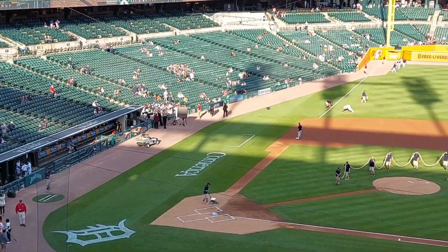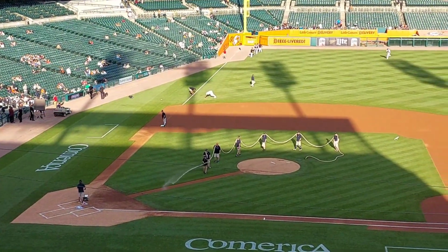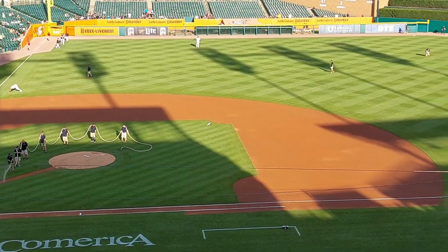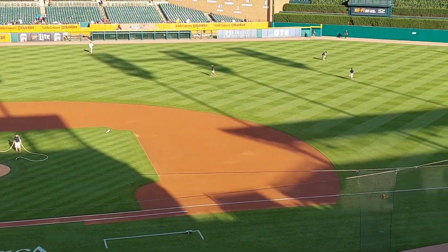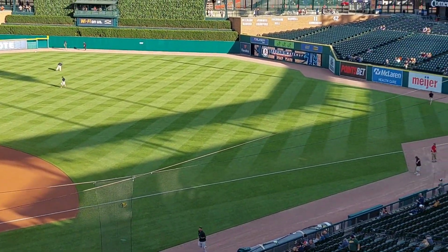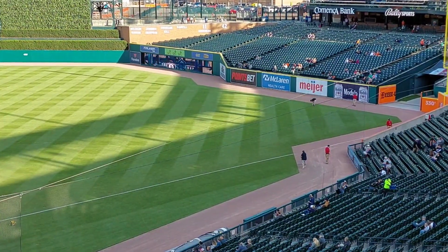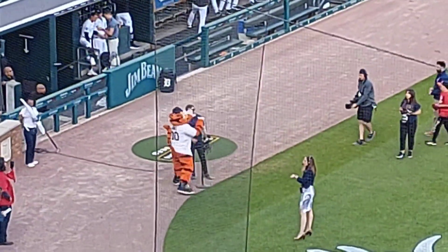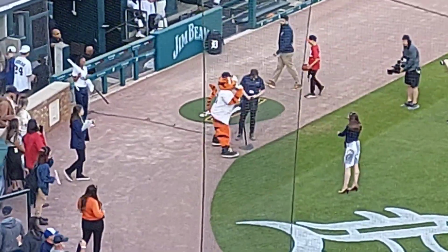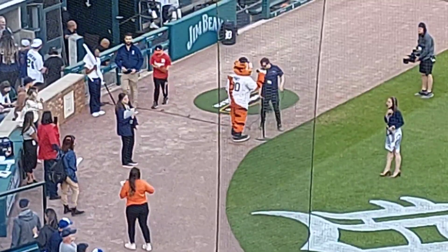The grounds crew is led by Heather Nabosny, a graduate of Michigan State University in turf management. The mascot of the Detroit Tigers is the ever energetic Paws, seen here dancing around.